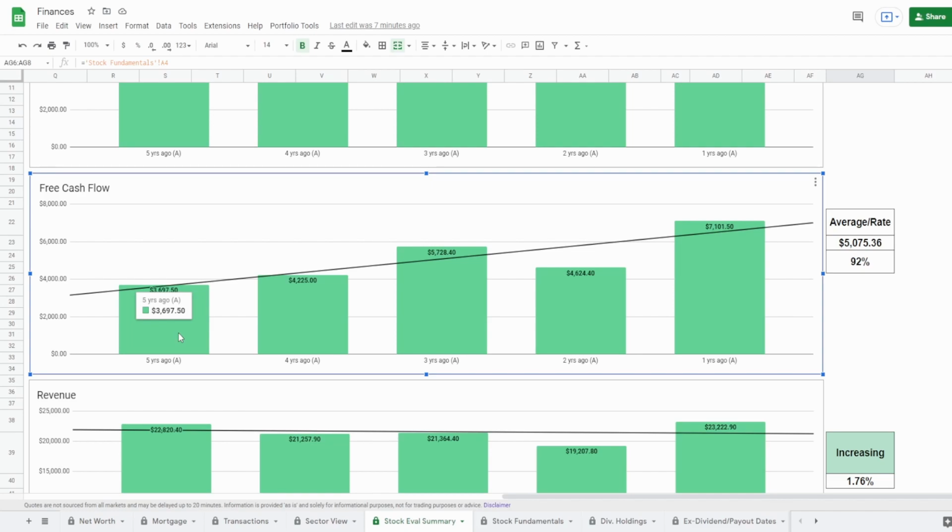5 years ago of $3.7 billion to 1 year ago of $7 billion, which actually ends up being a 92% increase with an average 5-year free cash flow of $5.1 billion. Now, the same thing we saw with the net income we see in the free cash flow. 2 years ago, boom, they went down. Again, COVID related, not really much of an issue.